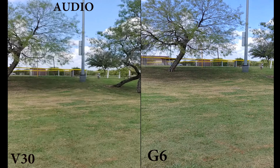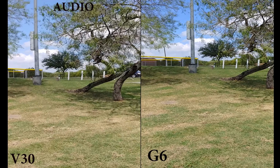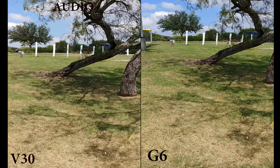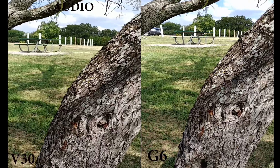I'm shooting this against the LG V30 versus the G6. I'm shooting them both at 1080p, 30 frames per second. Yes, I'm redoing a video I did earlier because I had the LG G6 in wide angle lens and the V30 was not. So, redoing it, seeing how it looks.